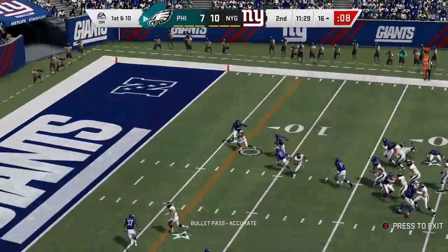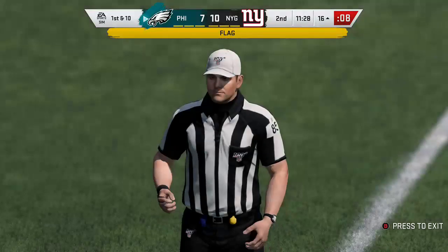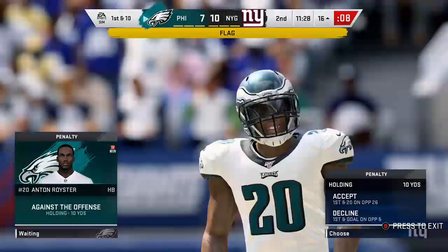Wentz now on first down. They're able to complete this one to McLeod. And a penalty flag is down in the backfield as they finally bring him to the turf. But I'm not sure this is going to stand.